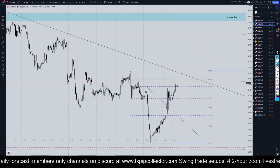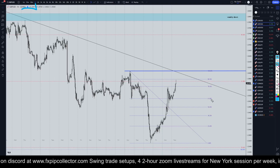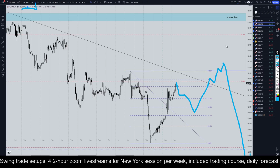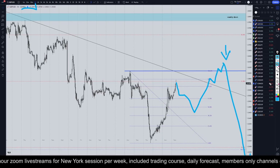But for now, until we get a big impulsive move to the downside, I think if you are trading on the very short time frames, you could be looking for longs. Otherwise, if you're more of a swing trader like I am, then you're looking for an opportunity to go short at the end of three-wave pullbacks, ABC corrections.